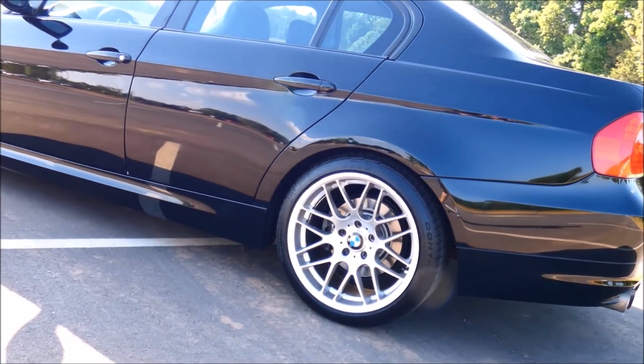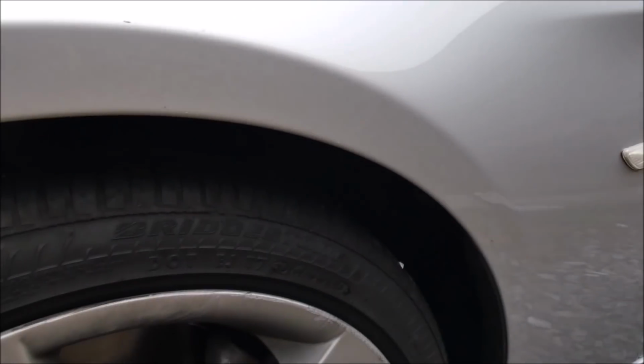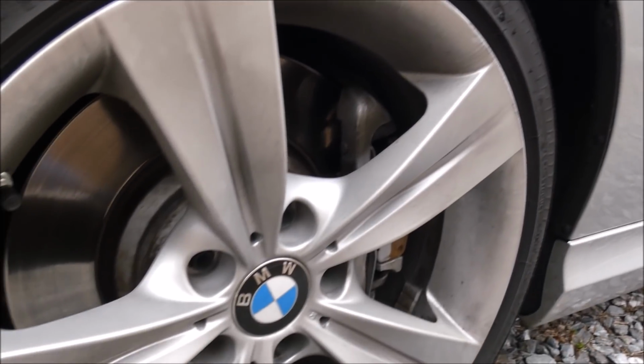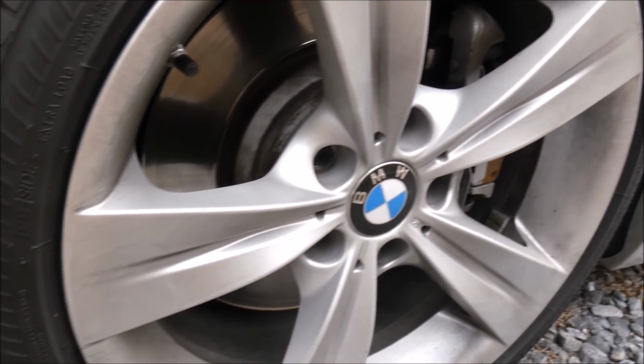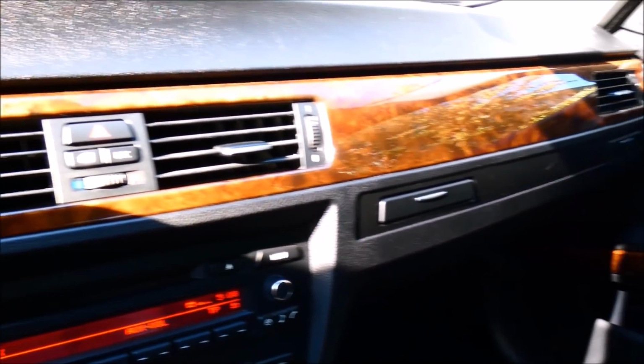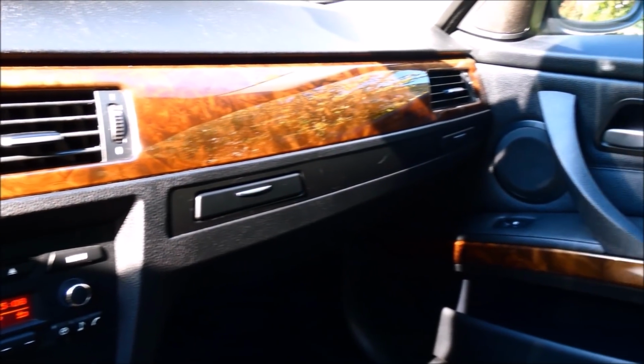But these 18-inch sport wheels that came with this car, I like them pretty well. Not really in a rush to replace them, so it's not that bad. It's something I like over this car more. Interior wise, it looks the same on the inside. This car has a gray interior, the other one had a black interior.